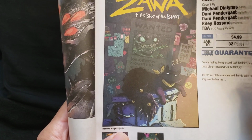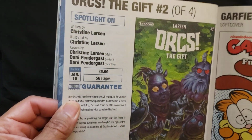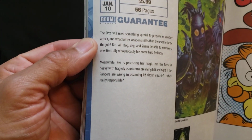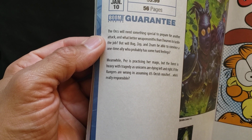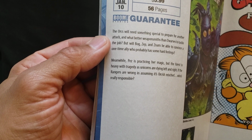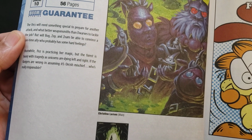So many different books. You wonder whether this is good or not. Okay, now we got Orcs, The Gift, number 2 of 4. Okay, it comes out January 10th, 56 pages. The Orcs will need something special to prepare for another attack. And what better weaponsmiths than dwarves to tackle the job? But will Bog, Zep, and Zarn be able to convince a one-time ally who probably has some hard feelings? Okay, now this looks kind of funny.